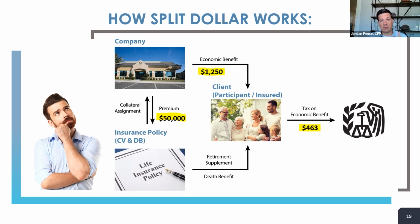Me, as the participant or the owner of the policy, has to recognize $1,250 of income. It's an economic benefit. Then I'll pay tax, if I'm in the 37% tax bracket, of $463 on that. However, on the $50,000 that I'm retaining in the C Corp and then putting into the policy, you have to remember I'm saving approximately $8,500 if I'm in the highest bracket. So significant tax savings on the front end, small tax consequences while we're doing this, but big results on the back end with the tax-free income.